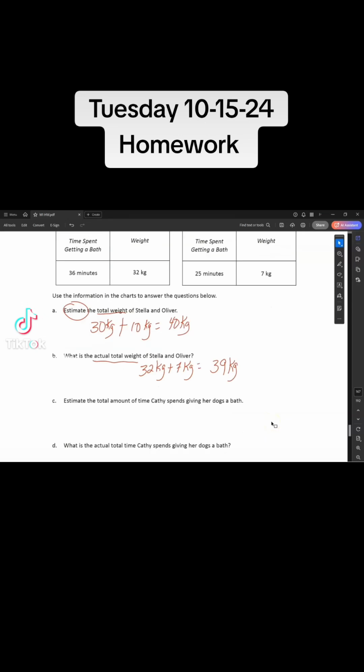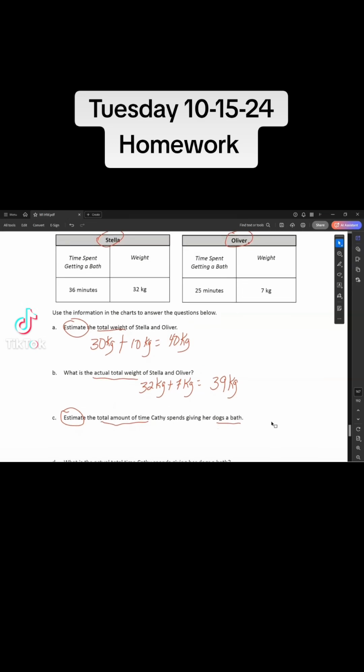As you can see, C says estimate the total amount of time Kathy spends giving her dog a bath. Again, we're going to estimate on this one the total amount of time she spends giving her dogs a bath. So we look at the bath, and for Stella, she spends 36 minutes. So 36, that's between 30 and 40. Is it closer to 40 or 30? 40. So we're going to estimate to 40 minutes for Stella.